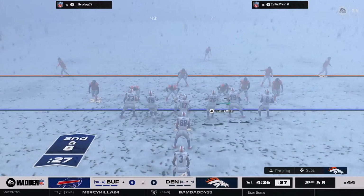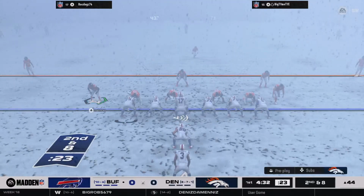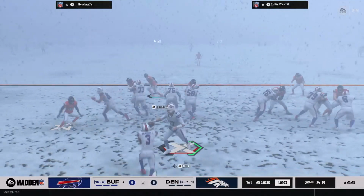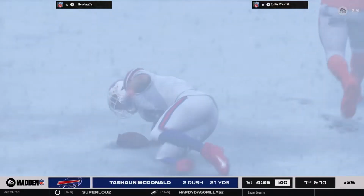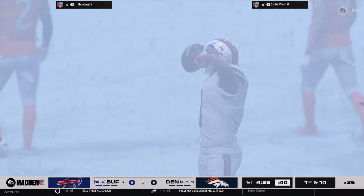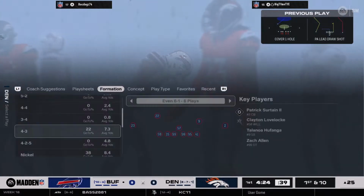Need a better result than that last run. It's 2nd and 8. Back-to-back carries here. He gets this all the way to the 25 before they stop him. They get 19 on that pickup. And the Bills have a 1st down. I call that a table setter right there.